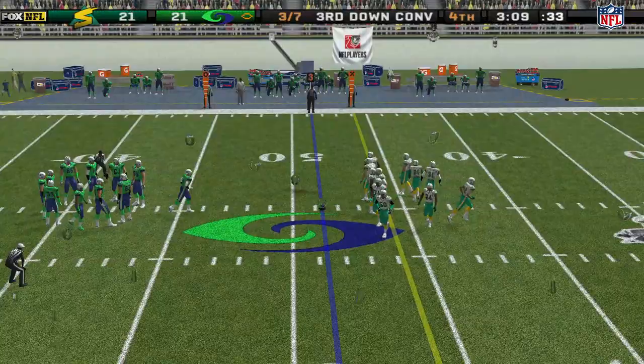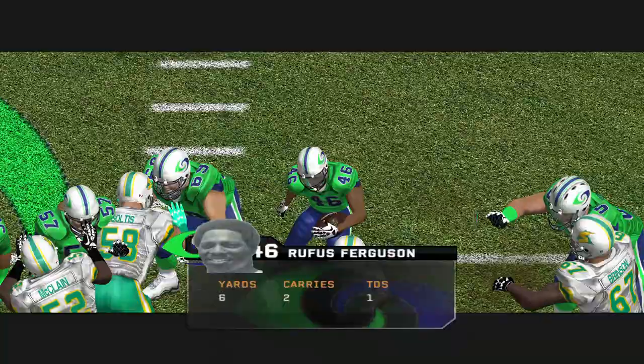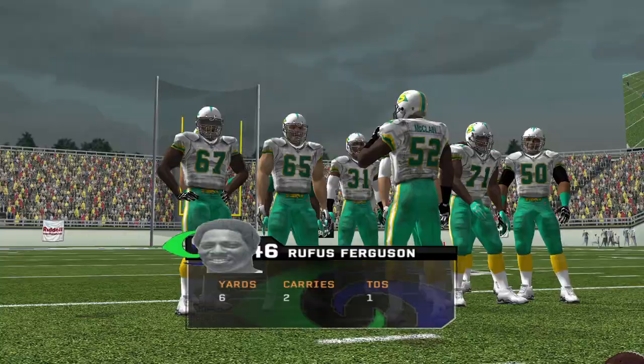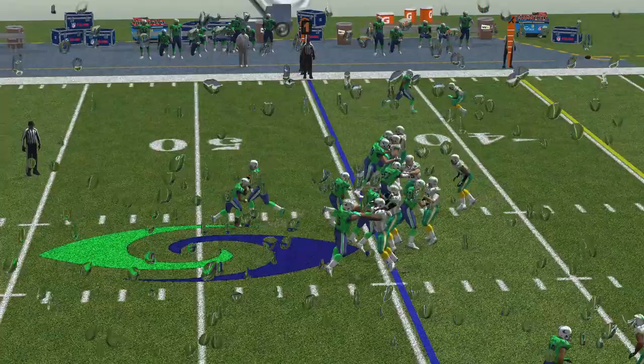Ball right around midfield. Ball on the 49-yard line. The visiting team with a four-man front. They'll spot this one at the 45-yard line. Number 52 is there for the tackle at the 43.